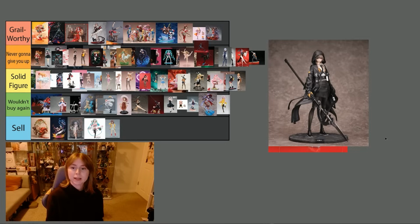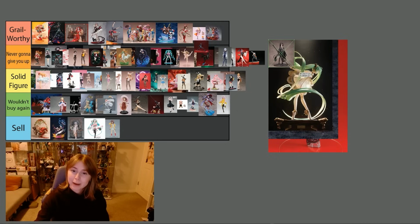Next up, we have the A to Z D figure by MyEthos. Stunning figure, stunning price, but she is kind of big with her big weapon, and she takes up a lot of space on the shelf, and I never know where to put her. So I think I wouldn't buy her again. I might sell her, but I do love this figure, and I think she's really, really nice. So I would say wouldn't buy her again.